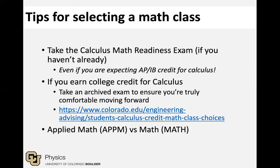So we recommend if you receive AP credit for, say, Calc 1 and Calc 2, and you're considering moving beyond Calc 1, then you should take the archived final exam from Calc 1 to make sure that you're comfortable with that material. Or if you're considering moving past Calc 2, then take the archived exam from Calc 2 and take the exam under a normal exam situation where you just have notes and pencil and paper and no phone or computer to help you. And then you can grade yourself using the posted solutions and see how comfortable you are.